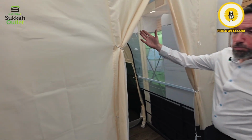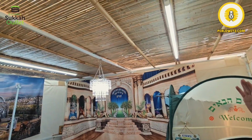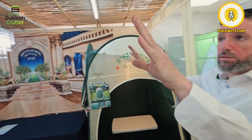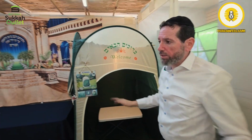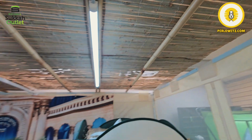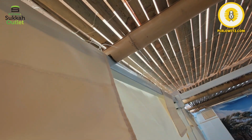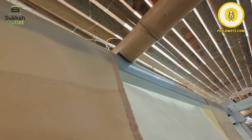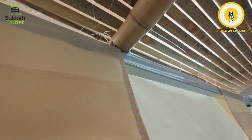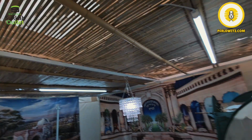Sukkahs come with everything you need: the canvas, the schach supports, bamboo, notched bamboo, everything to go. So your schach supports are bamboo sticks with the notches. The bamboo comes with a groove, so you don't have to do anything. It pops in, and that groove sits on it like a glove. Having bamboo is a real hiddur.